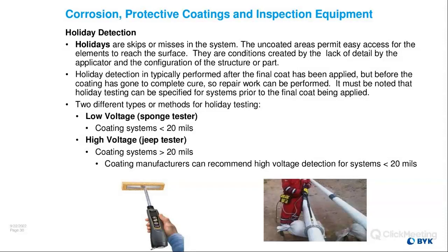See down here in the lower left-hand side. It's typically performed with coating systems that are less than 20 mils. And high voltage, also called Jeep testers, because they make a loud jeep jeep jeep sound when you hit a holiday. These are typically used on systems that are greater than 20 mils, but coating manufacturers can recommend high voltage detection for systems less than 20 mils. Verify that with the coating manufacturer.